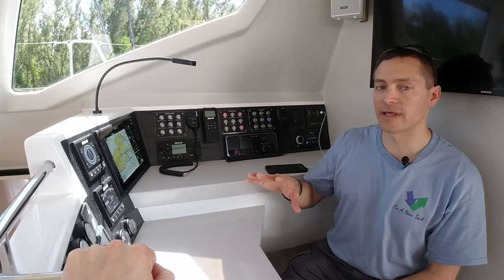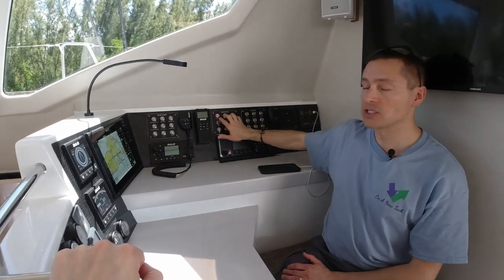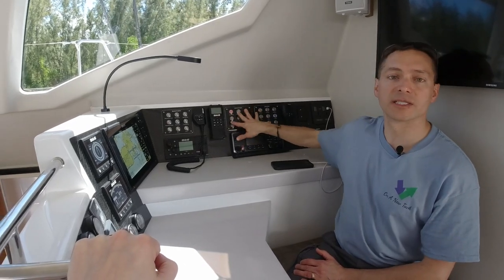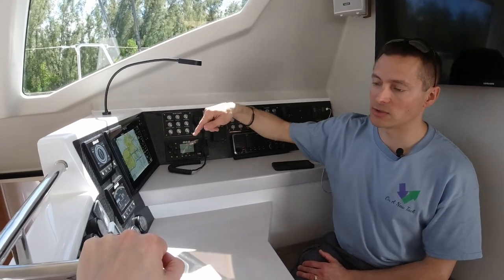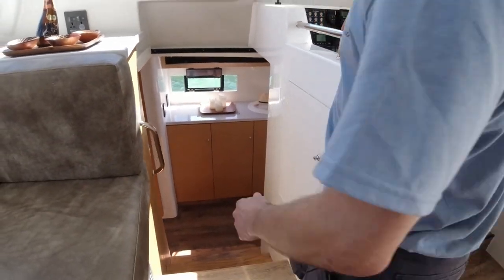So in addition to the 24-volt bus, what you have up here are these really nice switches, and they can be customized. Whatever it says on here can be customized for however the boat gets built. But the neat thing is when you turn these on and off, it's actually going down to inside this panel that's the front side.